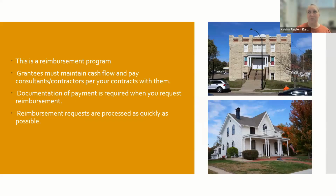Heritage Trust Fund will reimburse the grantee 80% for most awardees and 50% for for-profit corporations upon approval of a reimbursement request. Those reimbursement requests include photos of the completed work, an invoice for the work, proof of payment, and a request on a request form. The Heritage Trust Fund cannot directly pay contractors or consultants.